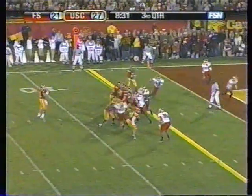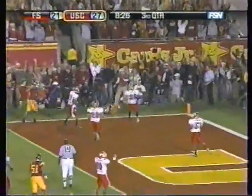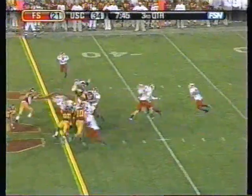Liner looking to the end zone. He's got Smith, but he didn't see him quick enough. Now he throws, and he's got him again. Touchdown, Trojans. Here in the third quarter.